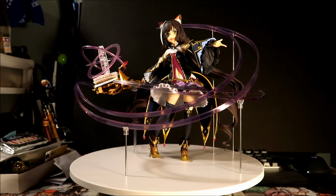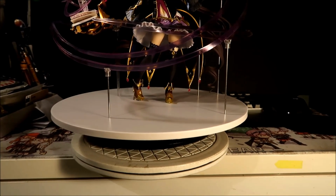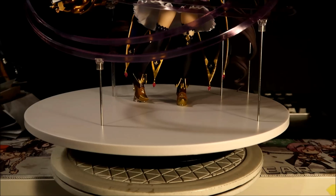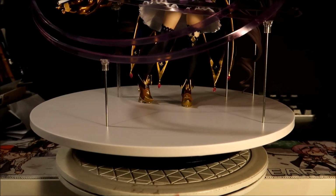The first part, we're gonna start from the base and work our way up, and oh, it's such a big base. Like I mentioned, it's 12 inches long. I can't tell if it's flat or not. I sure hope it's flat, but it's so big it doesn't fit on my rotating stand.